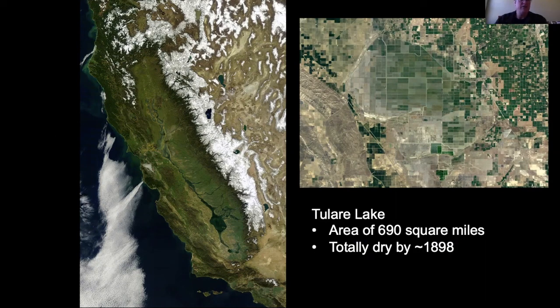Lest you think I'm unfairly singling out Latin America, similar and even more extreme changes have happened in the US. Here's a reimagined pre-colonial image of California, showing the largest wetland complex in the Western Hemisphere, Tulare Lake. Due to drainage and conversion to agriculture, in part motivated by the desire to suppress native peoples of the Central Valley, this lake totally disappeared by 1898. No endemic forms are known from these wetlands, but it's entirely possible they existed.